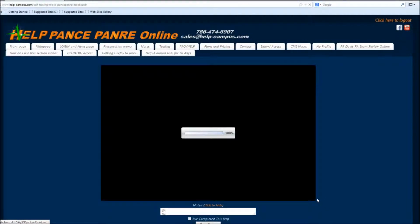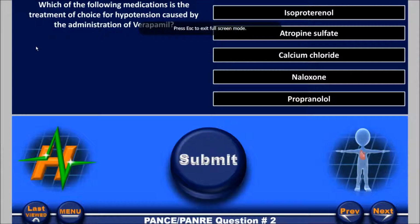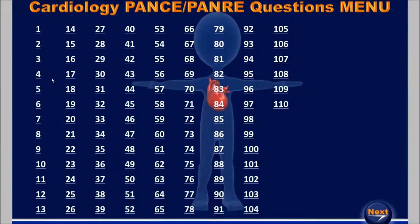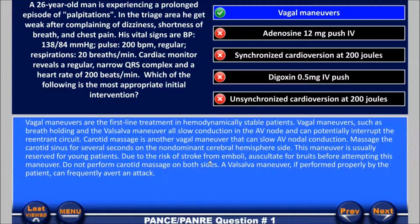And then once I get into the system, it's really good because, first of all, it has an index. So that means that I can just pick what I want. If I go through it once, I can always go back later and just pick what I want. So let's say I wanted to go back and I just want to see question number 1. And then I just click what I want and I click submit. And the cool thing here is that I can see whether I got it right or wrong. I can see which were the distractors, which was the answer. And then if I read down here, there's a full explanation.